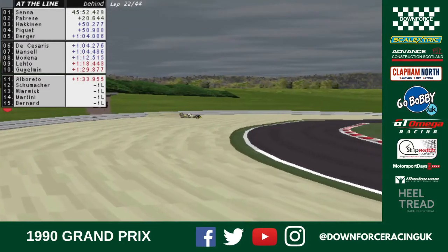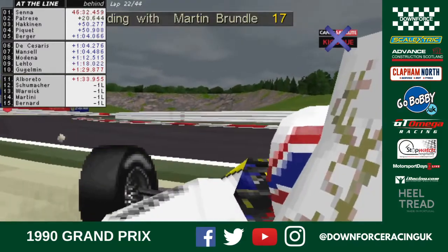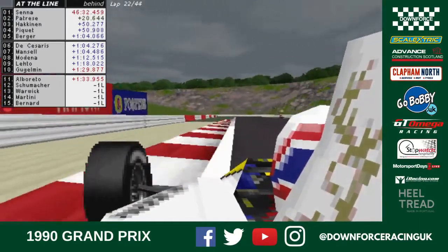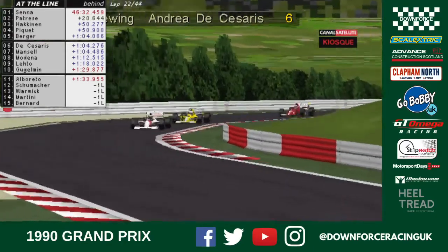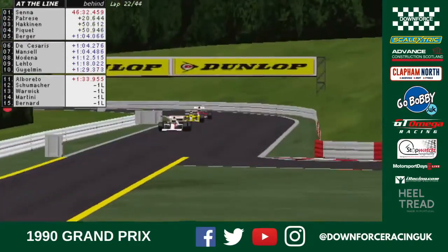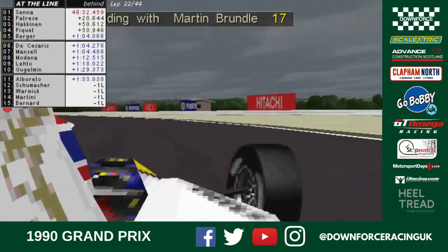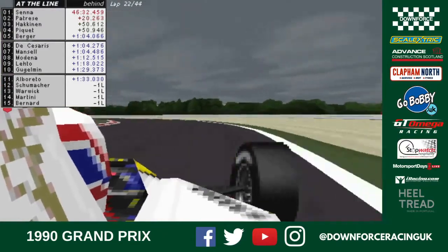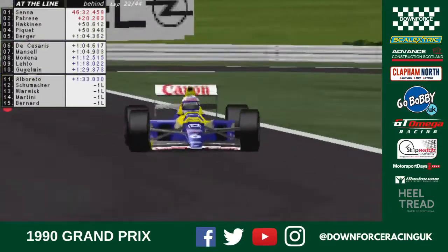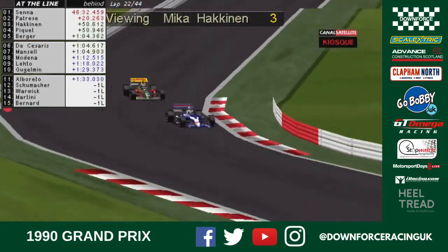That man is going to be Brundle, who is still desperately trying to get that car out of the gravel trap and back onto the road, which he has now done. So we're at the half distance point of this crazy 1990 Belgian Grand Prix, and we've got some great battles. Here's for fifth, Gerhard Berger's McLaren, Andrea De Cesaris in the Lotus, and Nigel Mansell in the Ferrari, as Brundle has only just got back on the road and he's very nearly throwing it off again. I wonder if that's gravel coming out of the airbox of the side pods, because that was very difficult to hold on to.